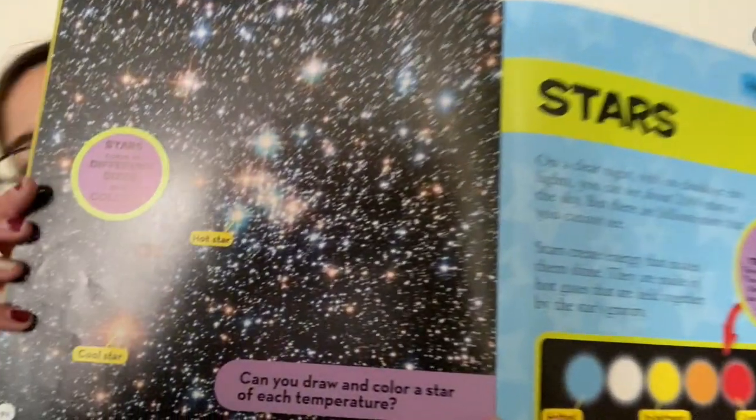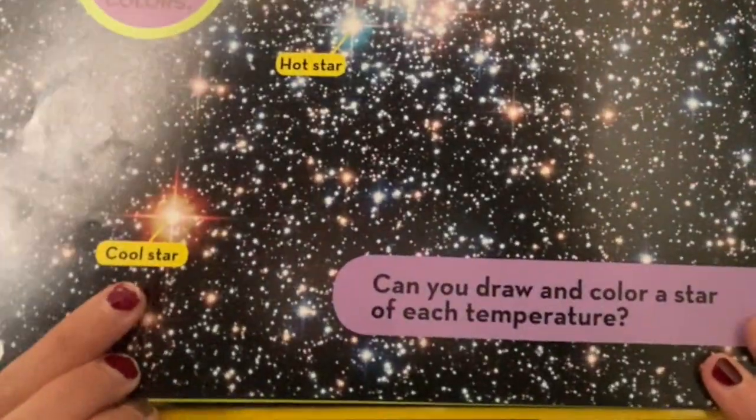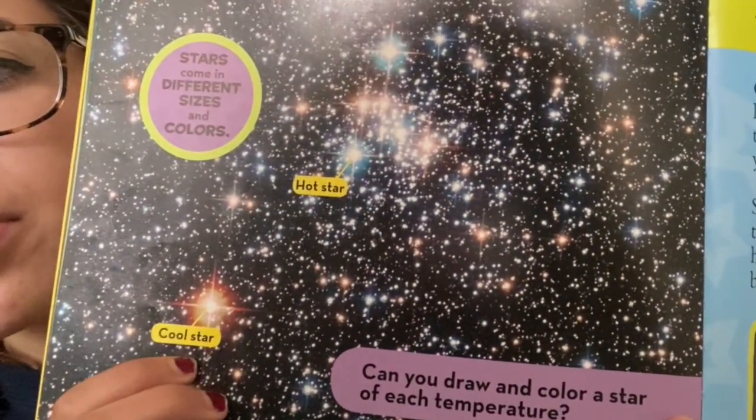I'm going to keep looking at this page because I noticed something else. Do you guys see what I see? Right down here and right up there, it says two things. It says cool star and hot star. So inside a photograph, there can be two things. There can be a caption and there can be labels.